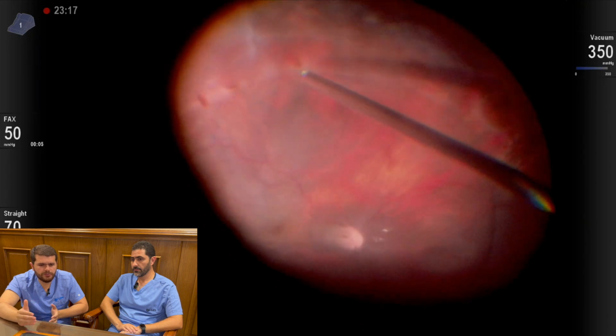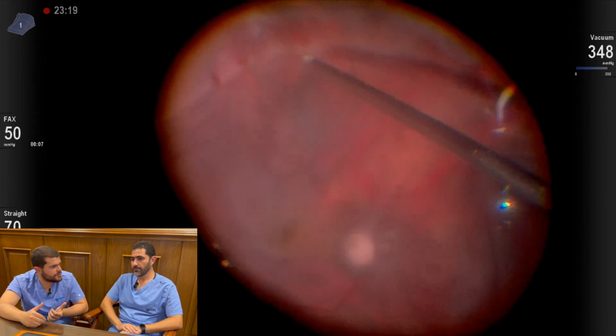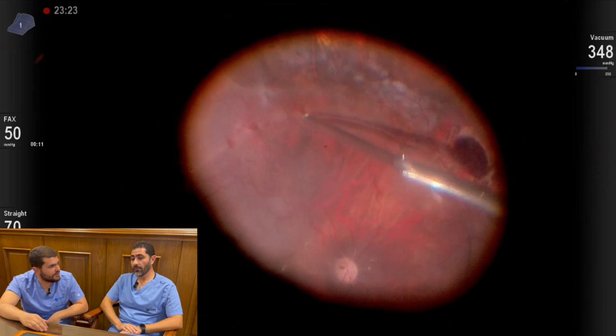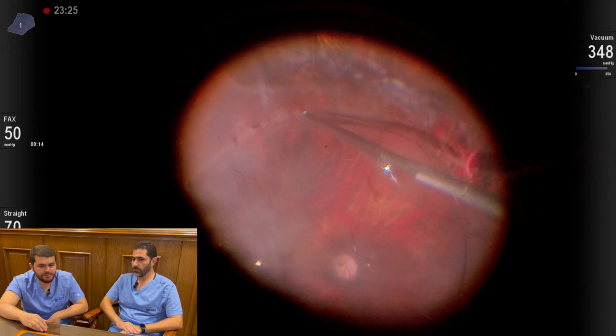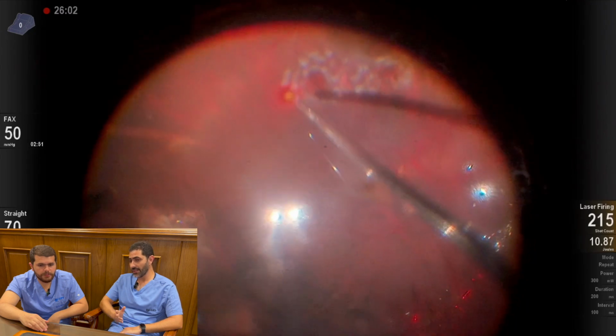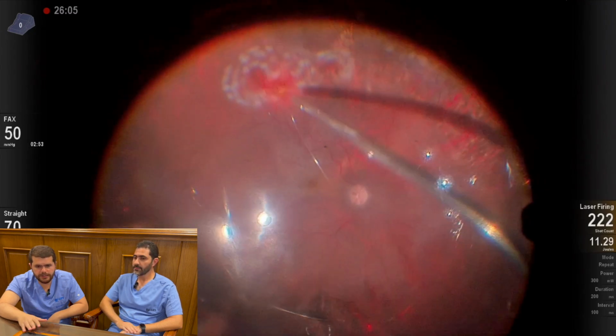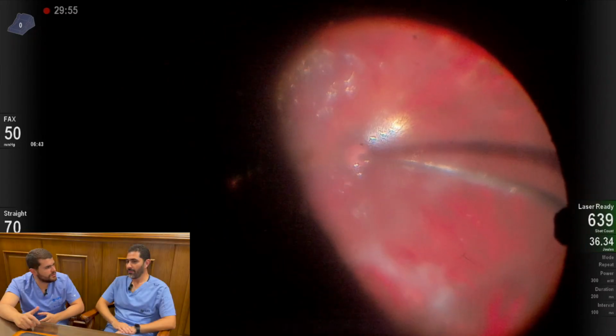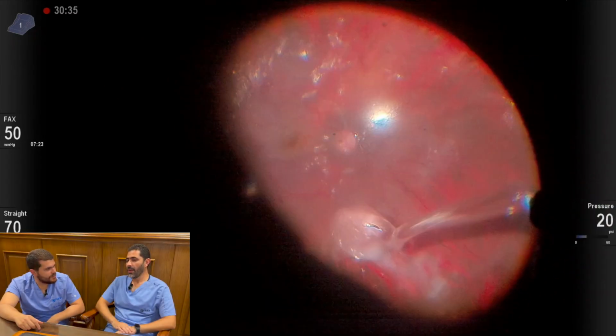I know you would have done a gas in the first surgery. Here, what would you do? Silicone or gas again? After this kind of PVR, I will add silicone. Okay, this is the third surgery for me. Yes, I added silicone oil, more laser, and this is one of the cases that I think we see.